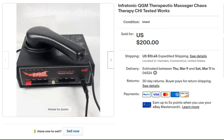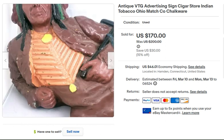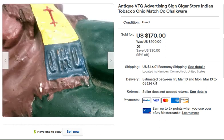As you can see, I get different kinds of unique items. I don't do much with clothing other than the Carhartt and Levi's here and there, but this was an old advertising sign, a cigar store Indian. This was made for the Ohio Match Company. You can see, where is it? Right there on his little scarf, it says Ohio.